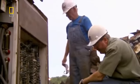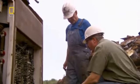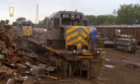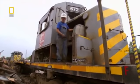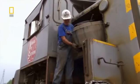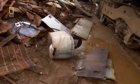Rich switches gears with the new game plan for 672. He'll have to get the cab off in one piece, so there's some locomotive grooming to be done. She'll need a nose job. But first, some toilet training. You really want to know? Here she comes. Now that's pretty clean.